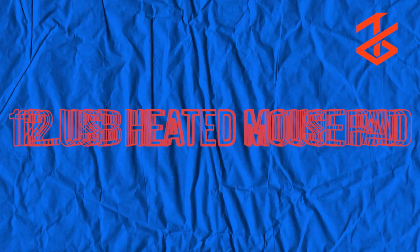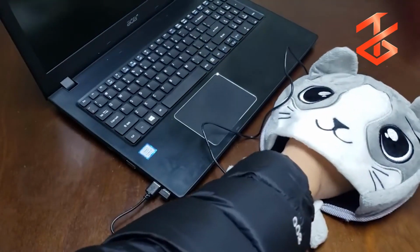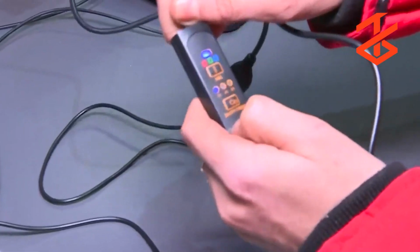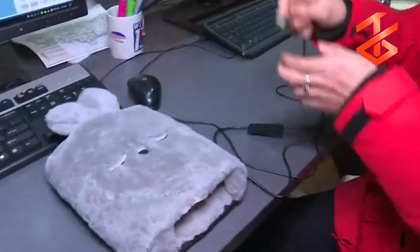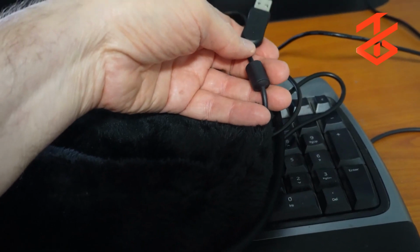Number 12. USB Heated Mousepad. Our assessment of computer peripherals wouldn't be complete without mentioning the prettiest one. For those long hours spent working or perusing the web, this heated mousepad is a must-have. Plush fabric of the cartoon variety wraps around your palms. Keeping the interior at a steady temperature is the job of an electronic heating sheet. It gets its juice via a regular USB cord, which you can find at any computer store.